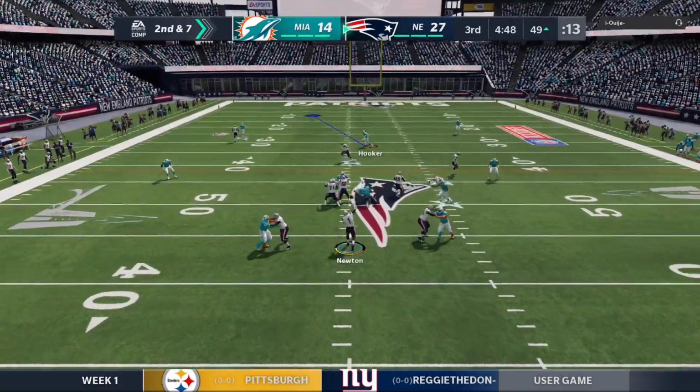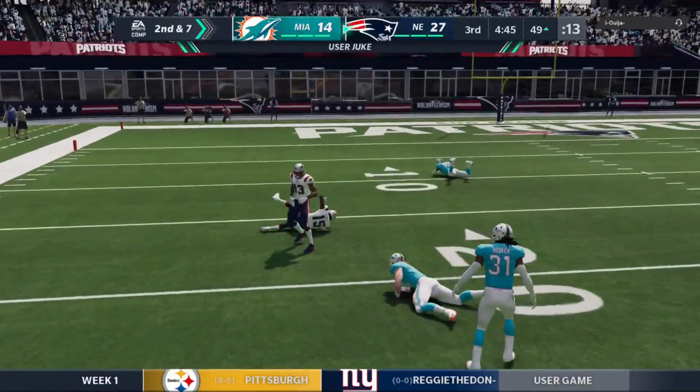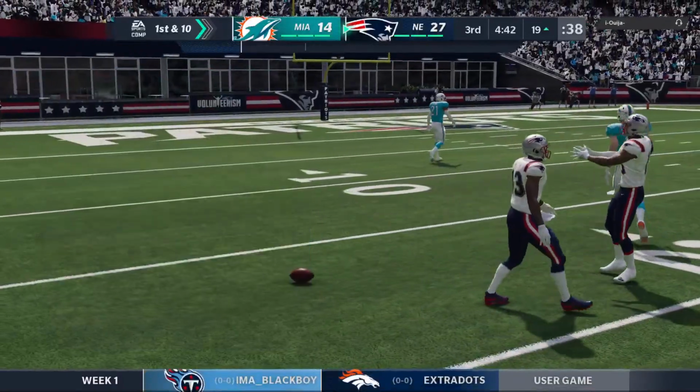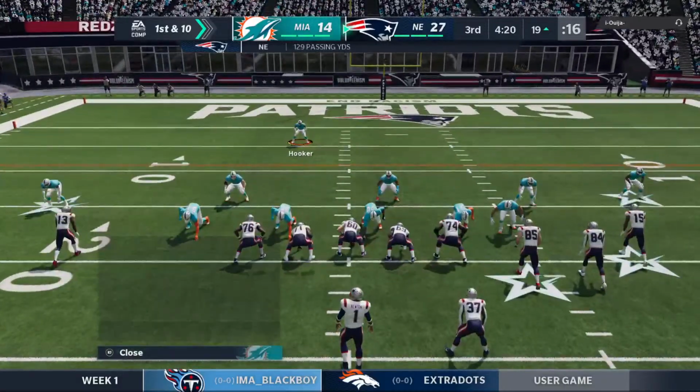Off play action. Newton gets this into the hands of N'Keal Harry. And they'll wind up getting this one all the way down inside the 20. Good yardage after the catch. Is that play good for 30 and a first?